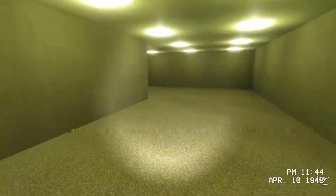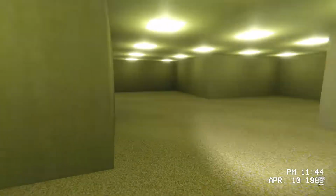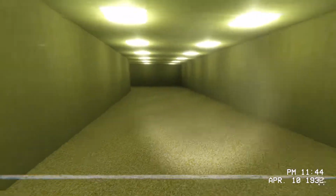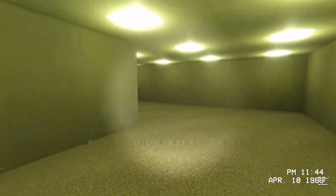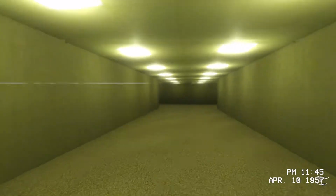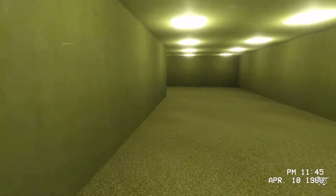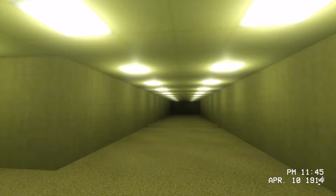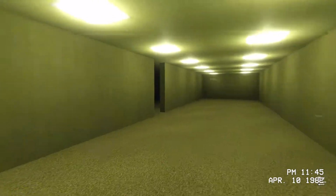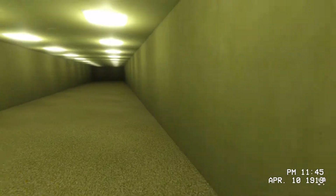Yeah, the back rooms are very difficult to navigate because everything looks the same, so you can't really draw boundaries or remember where you've been before, because everything's literally the same looking. I got my light still on. Oh shoot. Did y'all hear that? Okay, I'm not going in that room. I have a bad feeling about that one.